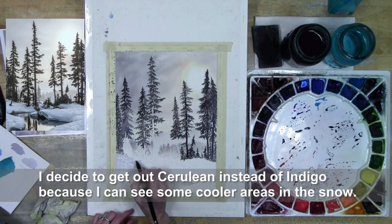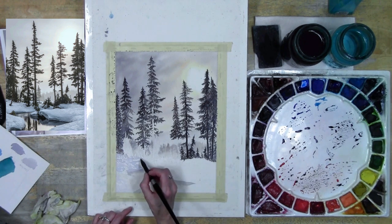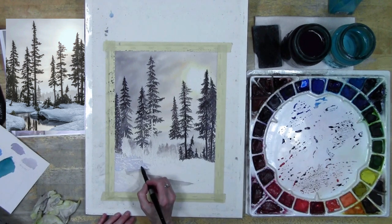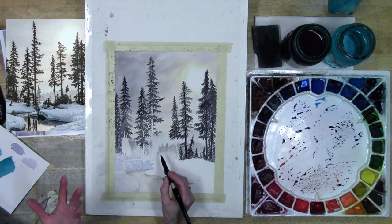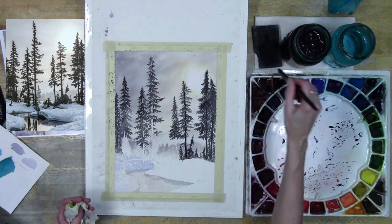And there's a highlight right up in there on the snow. And I can go right over where the tree trunks are in this area because they're going to be darker. Okay. And all of the water I put in there is drying. I think it's the back of this paper. It's just not exactly the same. It dries faster. I'm just going to use that as the excuse. That's just the way it is.